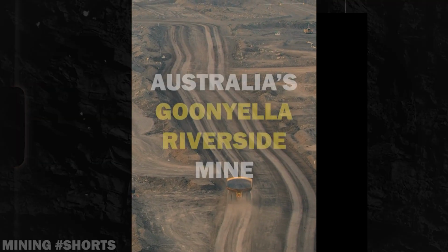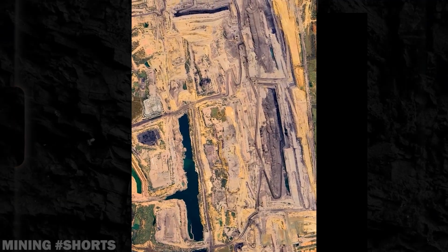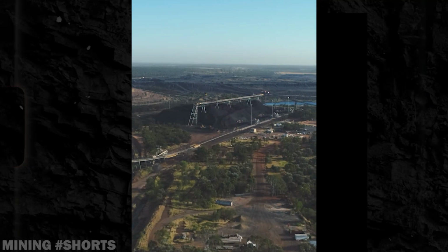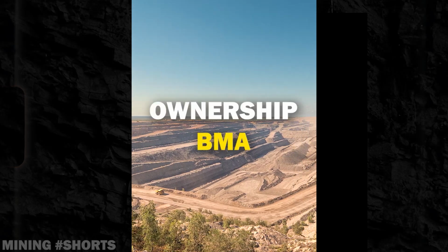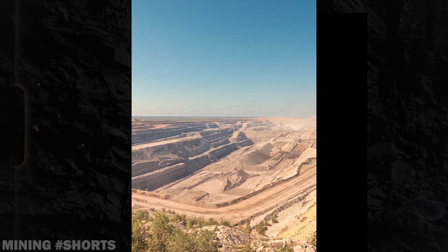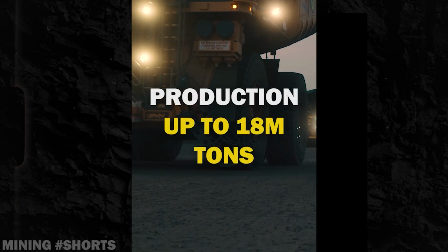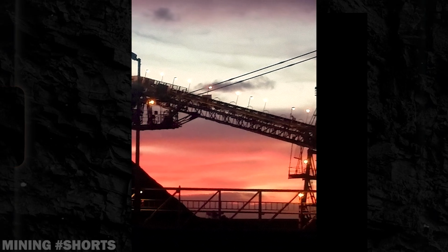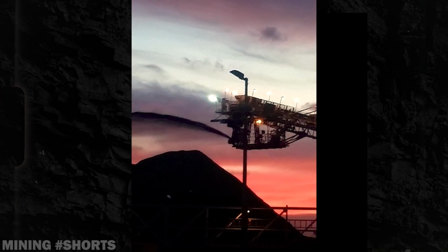Welcome to Goonyella Riverside, one of Australia's most significant coal mines. Opened in 1971, the Goonyella mine merged in 1989 with the adjoining Riverside operation, first opened in 1982. Located in Queensland's Bowen Basin, the complex is owned by BHP-Mitsubishi Alliance in a 50-50 joint venture. Producing on average between 14 and 18 million tons of high-quality metallurgical coal per year, Goonyella Riverside is Australia's third biggest coal mine by recoverable coal reserves, currently estimated at about 532 million tons.